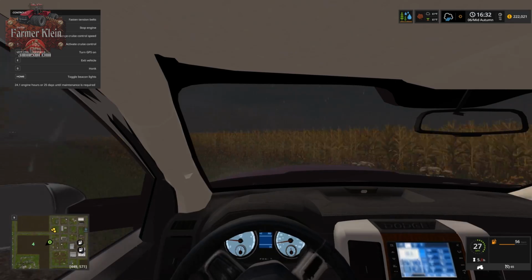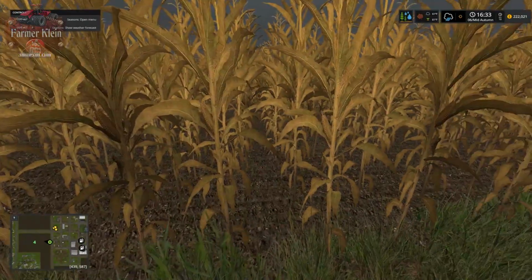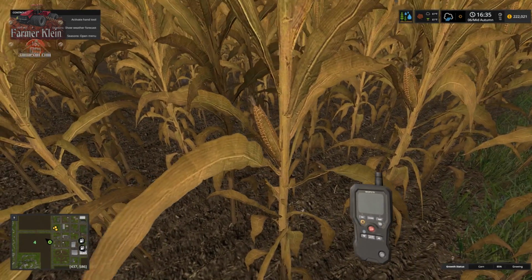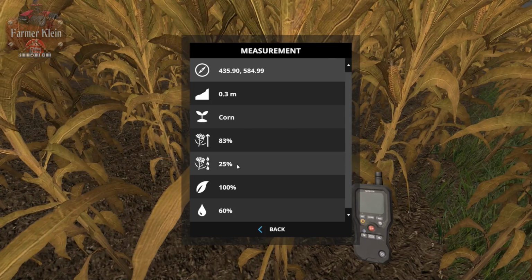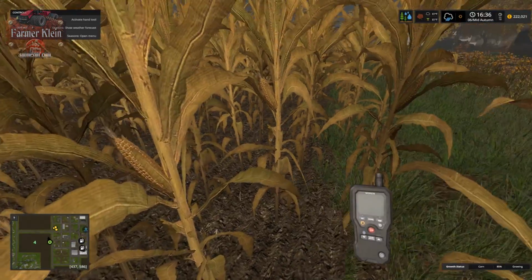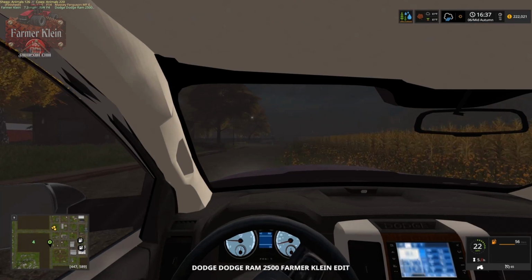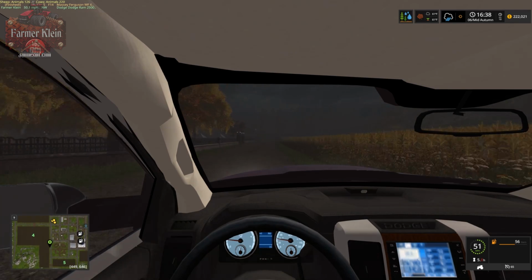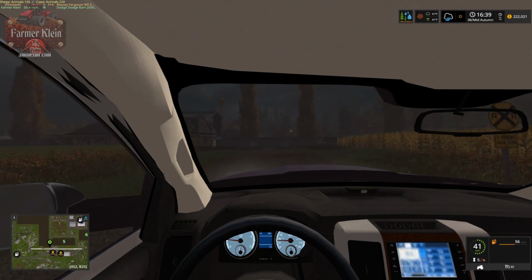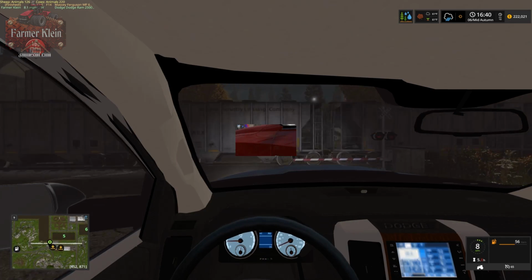Let's go ahead and check out our corn here. Gotta figure out what's taking so long. Looks good. Looks like it's drying out. Go ahead and check our moisture here. We're at 25% crop moisture, but still a little moist. 60% ground moisture thanks to the rain. So thanks to the rain, it's going to take a little while to get this dried out anyway. We got our train. So while I'm waiting on the train here, I'm just going to do a quick cut, and I'll be right back once we're at the compost master.